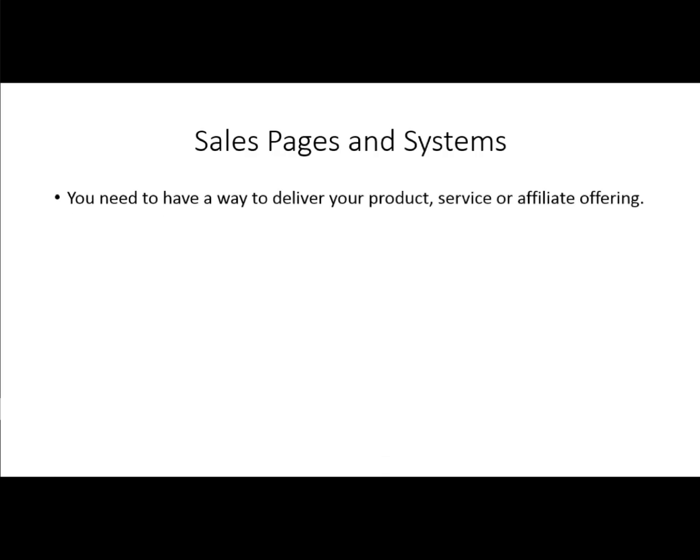Okay, now you are going to need to set up a few systems that you will need in order to sell. Now, in some cases, when you're selling as an affiliate, the system is already going to be set up for you. However, if you're going to be selling anything other than something as an affiliate, you are going to have to take payment and you are going to have to deliver. Now, there are some very simple systems that you can use in order to do this.